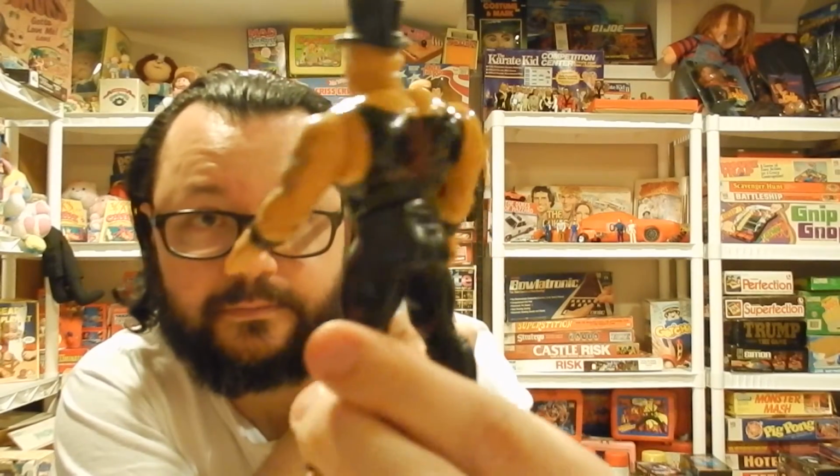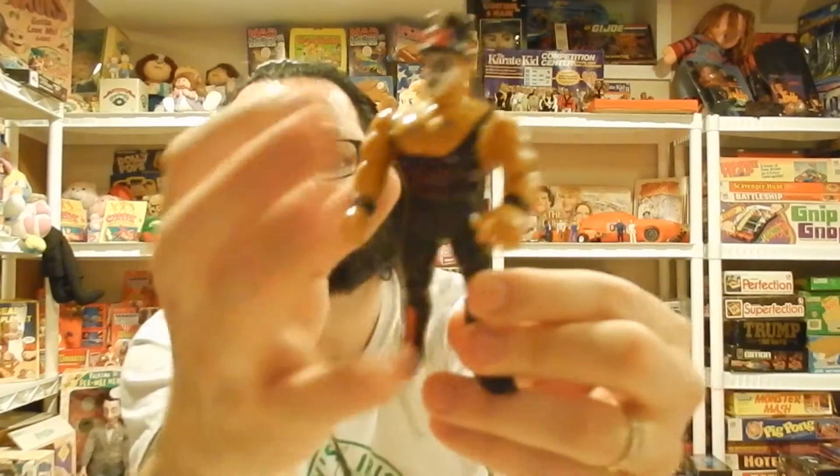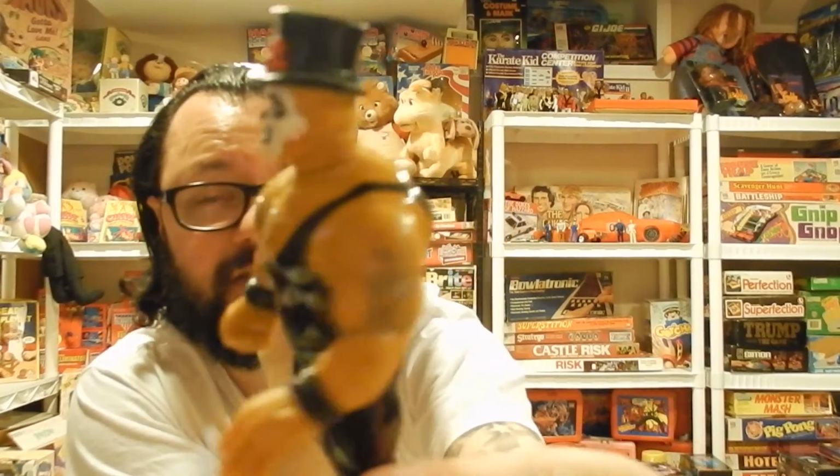Great looking figure. Great play pose. Actually a good figure. It did have this skull and bones necklace that I do not have. So this figure is not complete. But nonetheless, it is a Papa Shango Hasbro Series 6 figure.